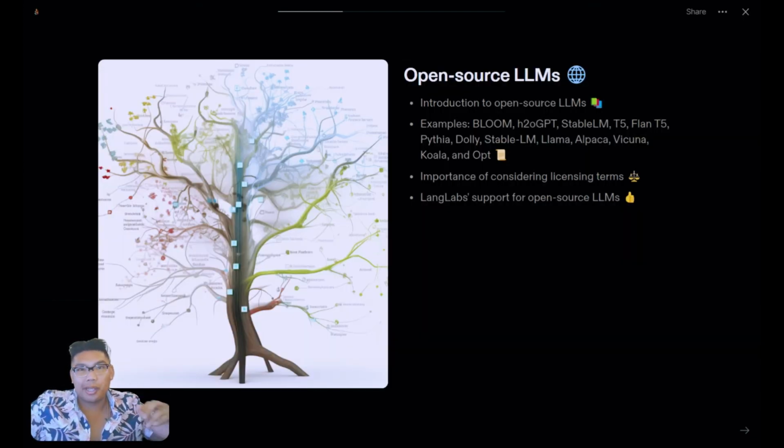Open source large language models are freely available for use and modification by the public. They provide a cost-effective alternative to proprietary models and can be a good choice for organizations with specific needs or constraints. Here are some of the notable open source LLMs.